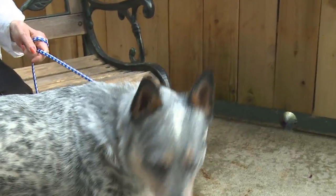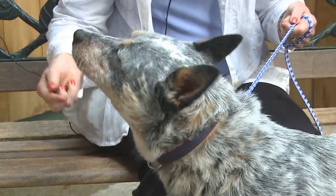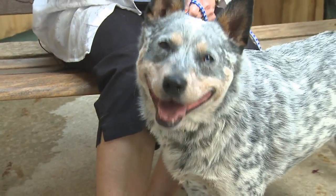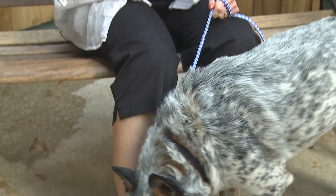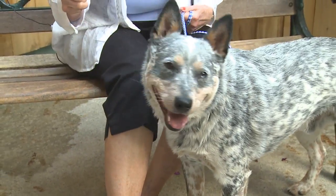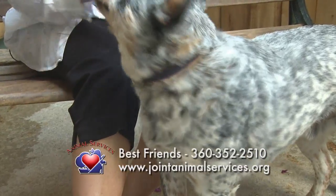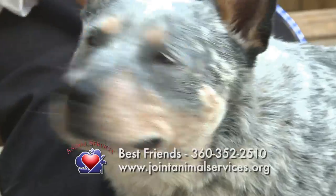Bentley is a very cool guy. His owners had to move, which is something that we hear frequently these days, and they brought Bentley to us to rehome, and I'm glad they did, because I think Bentley is capable of being a terrific family dog, and he's a pleasure to rehome.